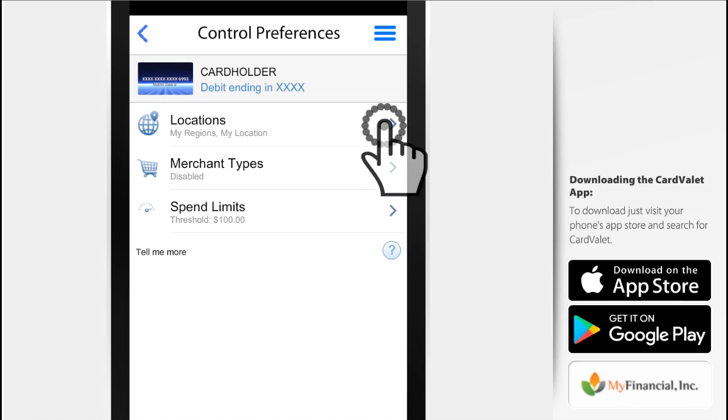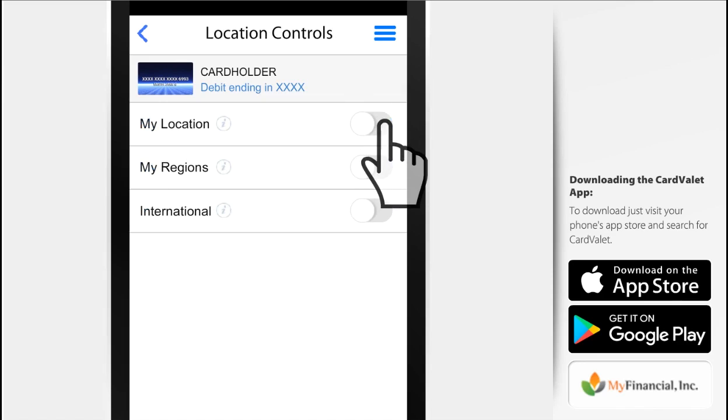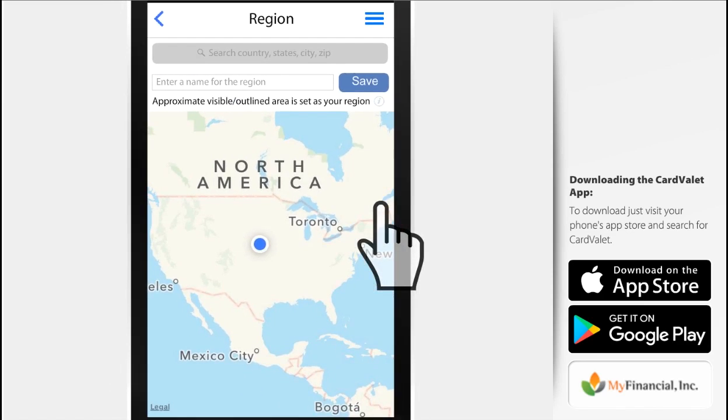Locations allows you to put geographic boundaries on where transactions will be allowed. My Location uses the GPS function of your phone, if you have it enabled. Your card can only be used within 5 miles of your phone's physical location. My Region is a defined territory using mapped boundaries. For example, you can restrict use of the card to inside the city limits of your hometown.